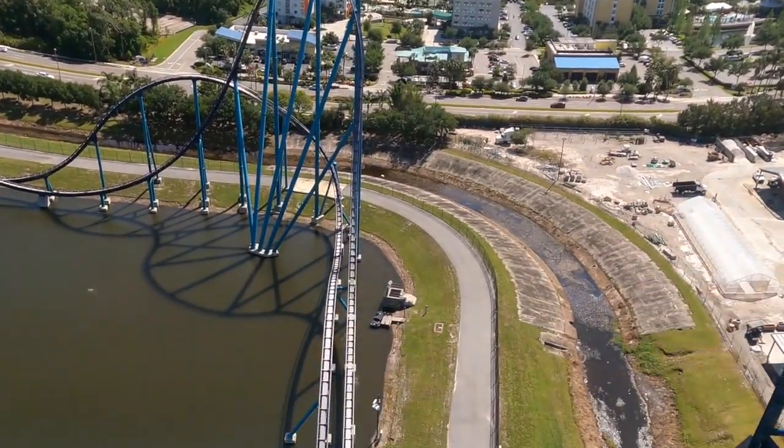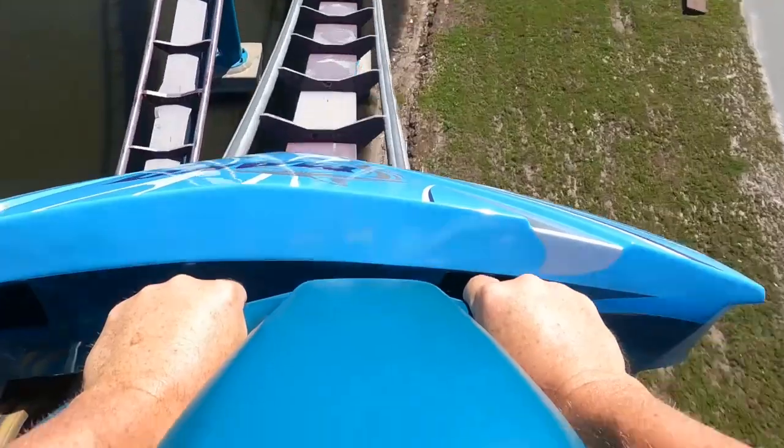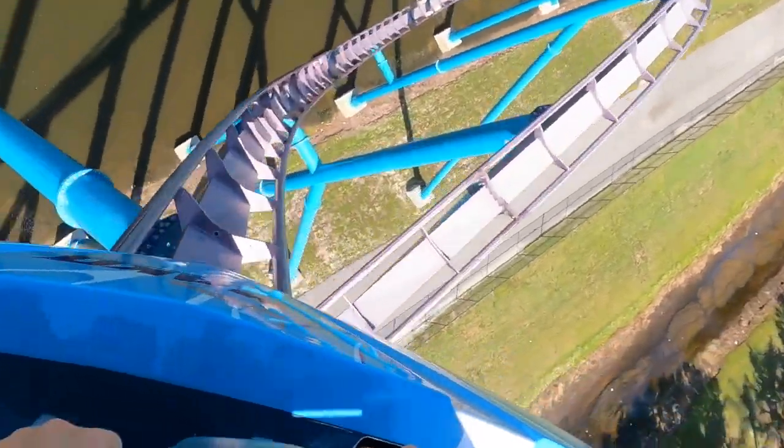Lots of air time with those hills. I think nine airtime moments or nine airtime hills. Oh, it's so much fun. Don't quote me on that. And it's super, super smooth too. I mean, that's my favorite part. It's just the smoothness. Plus, I like having just a lap restraint versus over my shoulder. So another positive for that. Smooth like butter, as Nikki would say.